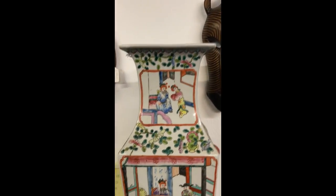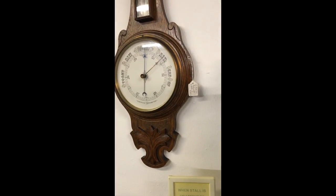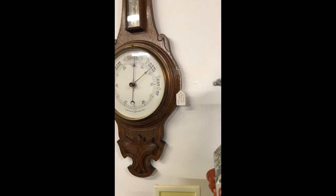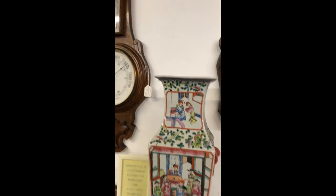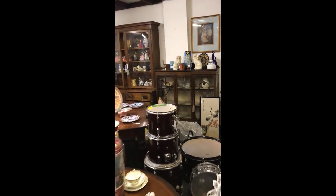Oh wow, look at that Chinese piece. That's a nice Chinese vase. What have they described it as? Let's have a look see. Hand painted Chinese vase, £48, was obviously 20th century, that money. Still a really good value for money. Hand painted Chinese porcelain of that size for £48.